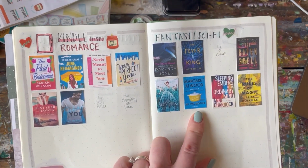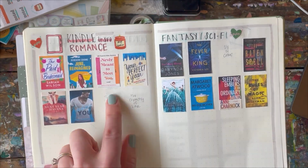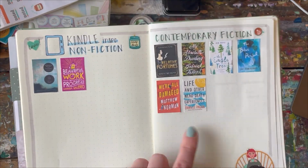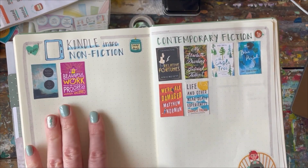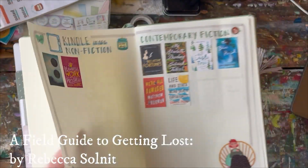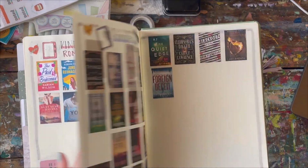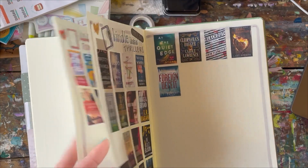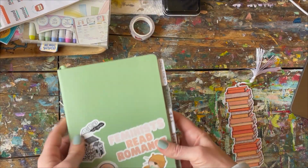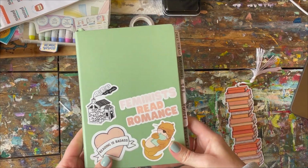Here are the fantasy ones I have on Kindle, the romance ones I have on Kindle, and you can see I have a couple that I forgot to print out that I'll add. Contemporary fiction and nonfiction. This one's really good. So that's just to try to get me to read more off my Kindle this year. And I think I will print a bunch of Pinterest photos of people reading on their Kindles and add those throughout, just to try to get myself to read more on the Kindle.